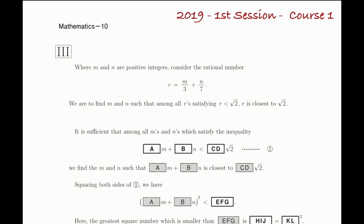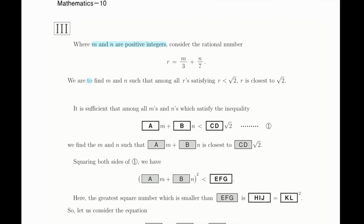Okay? In this question, we have m and n that are positive integers, and then consider the rational number r, which equals m over 3 plus n over 7. The objective of this question is to find m and n such that r is less than square root of 2 and r is closest to square root of 2. It is sufficient that amongst all m's and n's satisfying the inequalities, we find the m and n such that this is closest to that.